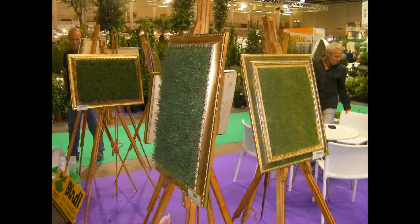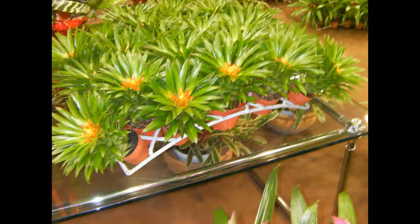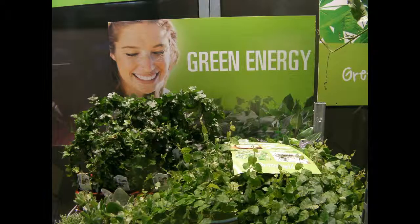So when you go around to shows, look at some of the entrepreneurial stuff. Look at some of the retailers. Look at the green energy. Look at the way they can put products together, how they can display ideas just to catch the eye of the consumer. It's all about simplicity. But this is a show that will really give you some fresh ideas.